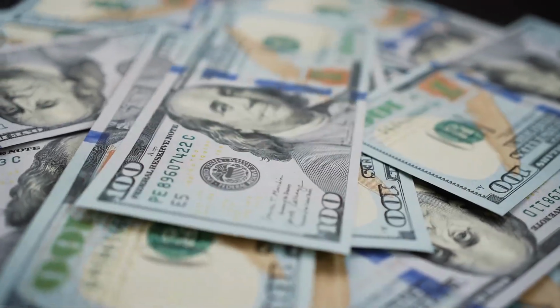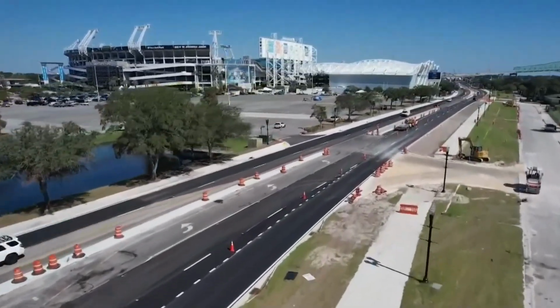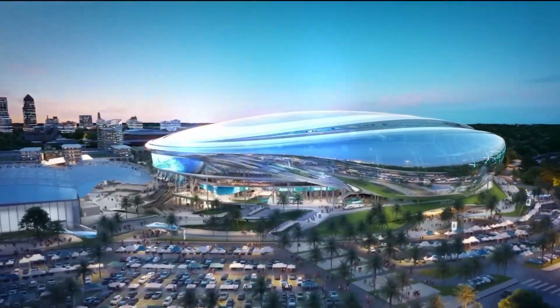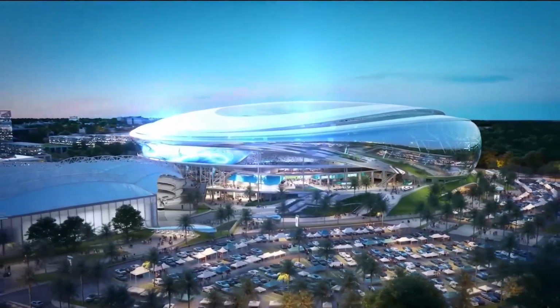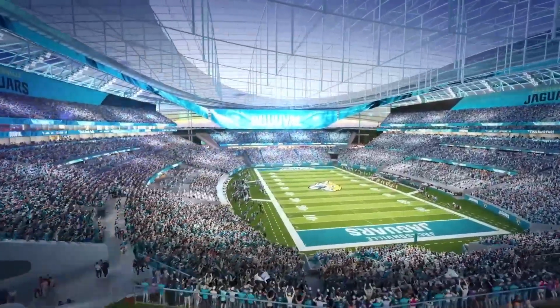So, what exactly are they getting for $1.4 billion? Let's break it down, because Jacksonville isn't just renovating a stadium, it's building the future of sports entertainment. This is a massive, high-tech, fan-first transformation set to change the way we experience football. And honestly, it's about time.